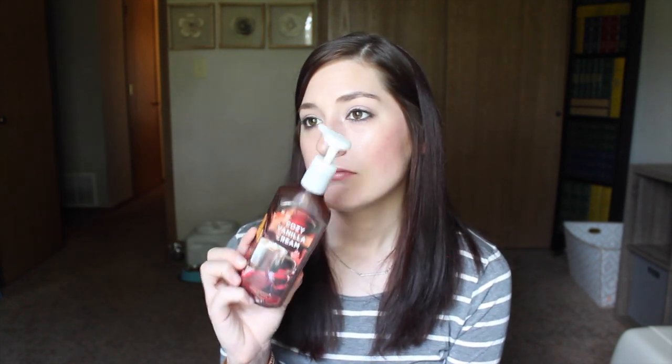I have a Bath & Body Works hand soap. This is the Cozy Vanilla Cream. This is one of the ones that's like the gel form. I like this pretty well. I usually go back to buying these hand soaps eventually. I actually probably need to stock up at some point, but these are pretty good. I would buy the scent again. It was just a nice vanilla scent.